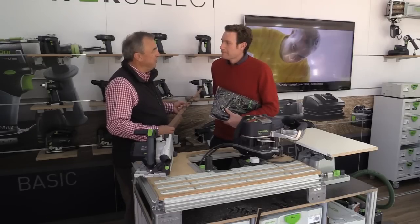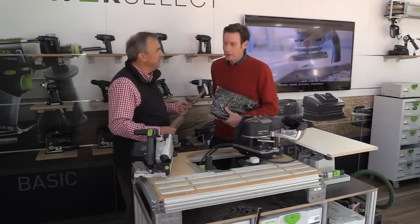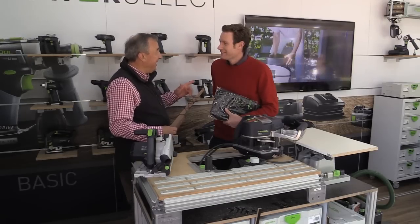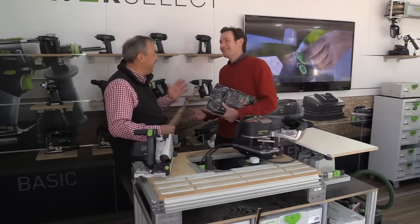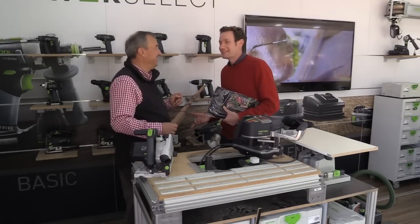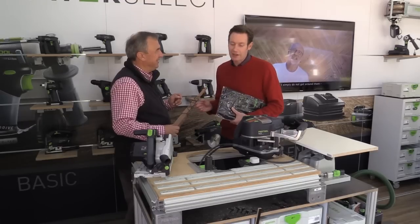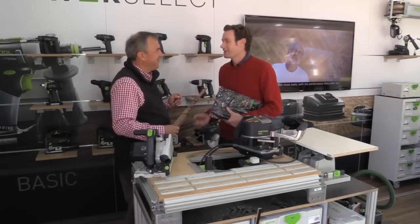And what Festool kit have you bought already? The only one I've got at the moment is the PDC, the hammer drill. Right, now you've got to get the Domino. It's absolutely brilliant. Okay, the Domino 500 is likely to be a future purchase. I haven't yet got to that stage in the work where I can justify it.